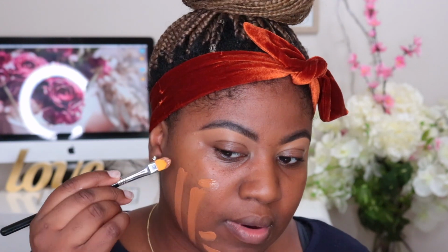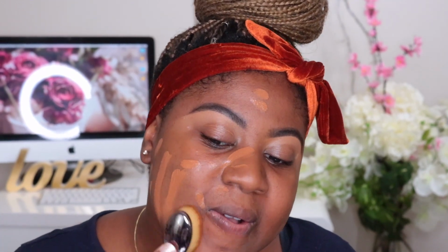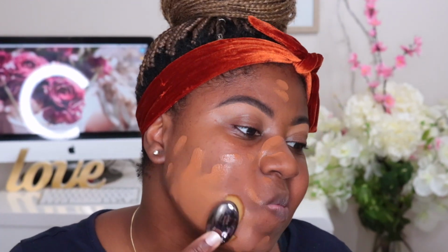That's what 2 pumps look like. I think I might even bust out my teased brush. That's what it looks like there. I can see the red. So this is an Artiste Oval 7. I haven't used an Artiste in a while, so I thought it would be good.